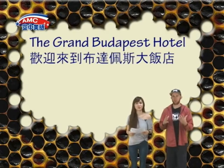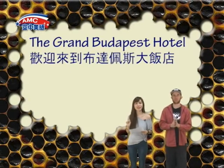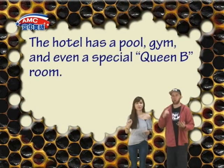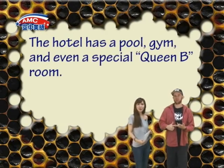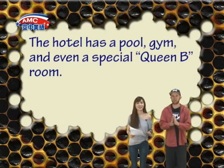So what kind of place is this? What do the bees get at the Grand Budapest Hotel? Right? It says the hotel has a pool, gym, and even a special queen bee room. Wow, it sounds quite luxurious and fancy.